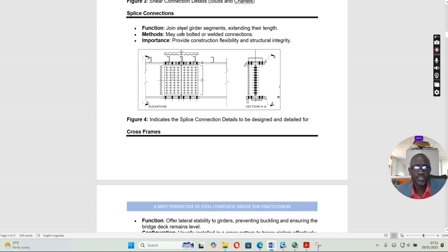So this splice connection joins steel girder segments, extending their length, and must be designed for both ultimate and serviceability limit states. It has its own design philosophy that you follow. They have the high strength friction grip bolts. You can use the normal tension bolts. They will tell you so many things. So it is very important. Even bolts have to be designed. Bolts also have their own philosophy. So it is very important.